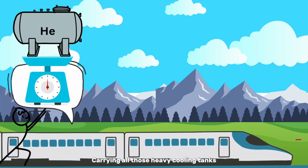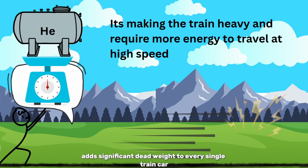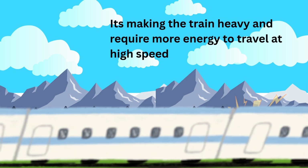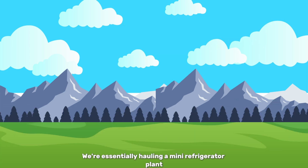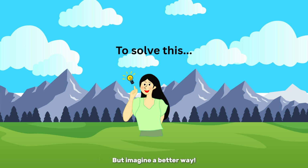Carrying all those heavy cooling tanks, with their intricate machinery and specialized insulation, adds significant dead weight to every single train car. This isn't just a small inconvenience, it's a massive drag on efficiency and performance. We're essentially hauling a mini refrigerator plant on board for every few passengers. But imagine a better way.